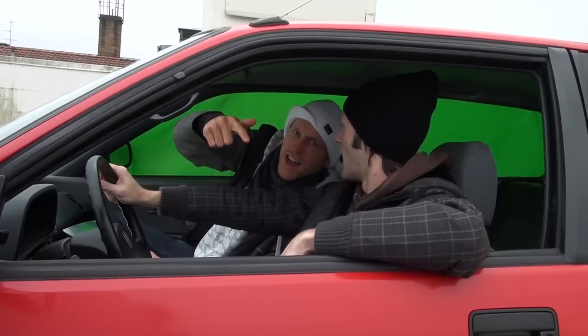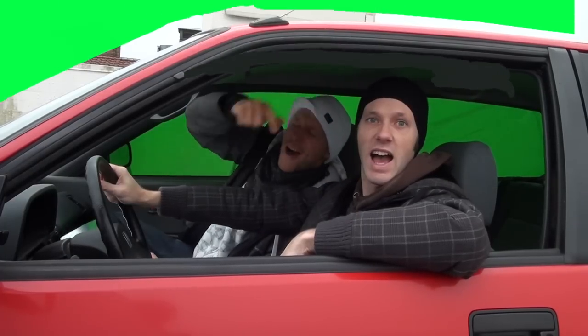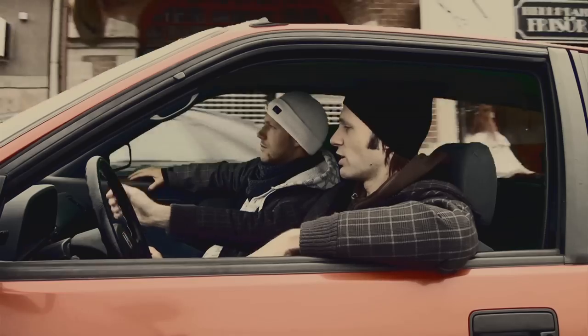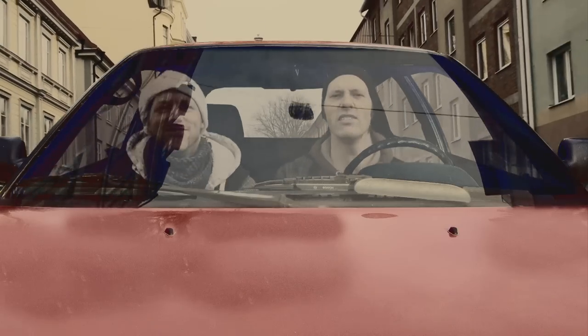Using the green sheet hanging over the car together with a Photoshop mask, I exported that into one file so I can then Photoshop the background of driving from the side, and then add additional filters to give the look. The front, however, was a little bit more problematic.